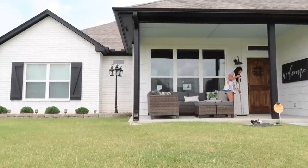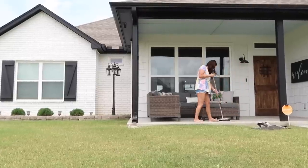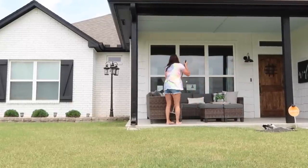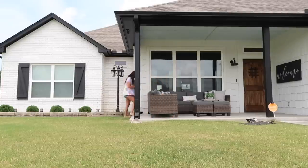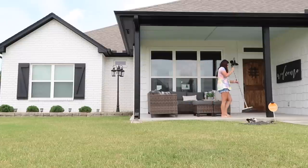I'll always get the comment when I'm sweeping to just buy Chase a blower so we can just blow it off. He actually has one, but I prefer sweeping. It's very calming to me. I like getting some fresh air. I like feeling the sun. It's just very soothing to me, and I don't mind it at all.